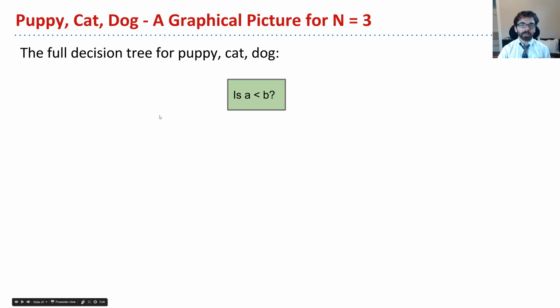Okay. So we can actually draw out a decision tree. This is basically if you wanted to write down the instructions so somebody who'd never played the game knows how to win. You'd give them a card and it would say at the top, ask: is A less than B? Or in other words, take A and B, put them on the scale.